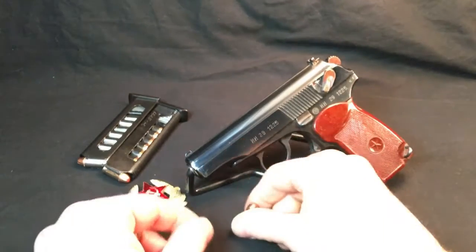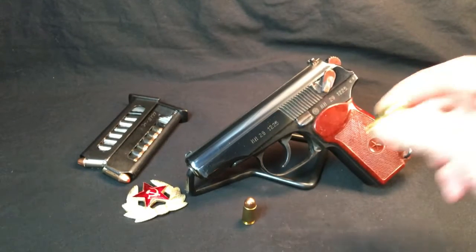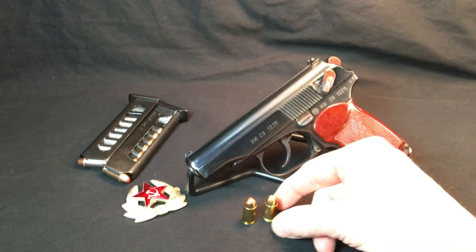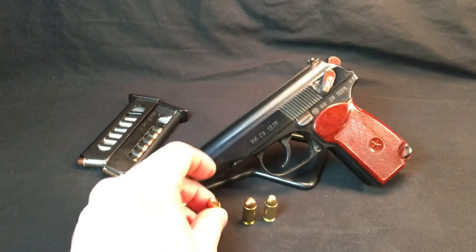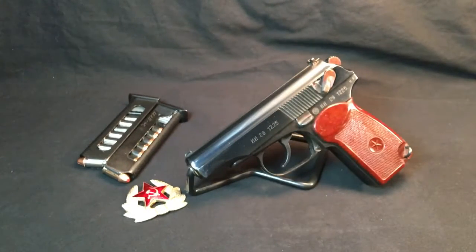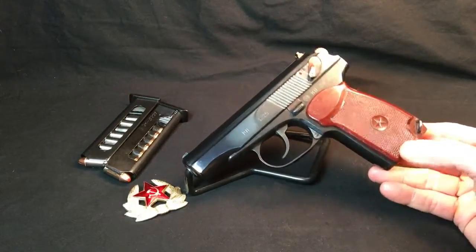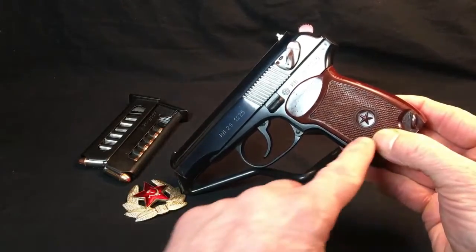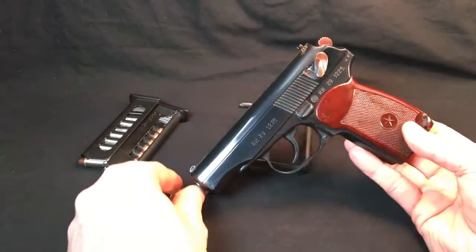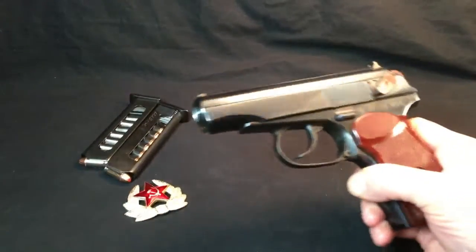But this pistol shoots the 9x18 Makarov round, which is higher in potency than the 380 automatic, but it has less potency than the 9x19 Parabellum. So it's kind of in between the 380 and the 9mm. It is a very capable round. I got this because, for one, I really like the way they look. I like that they came with the star checkered grips right here from the Cold War era, but I also like that it's concealable. It is quite concealable.